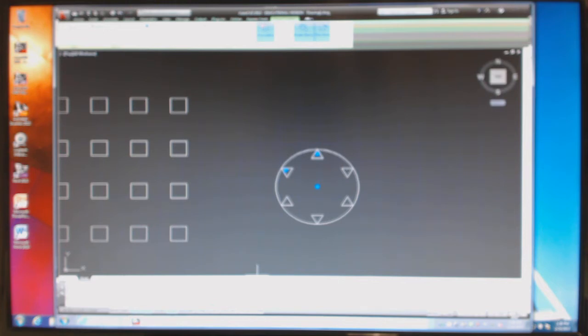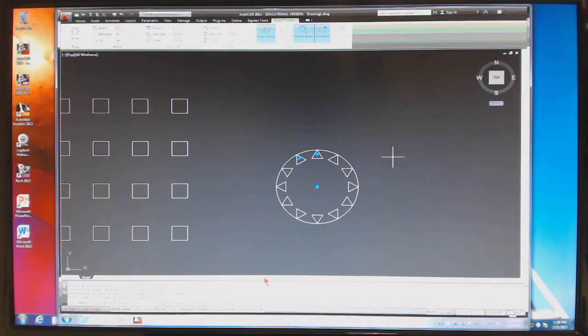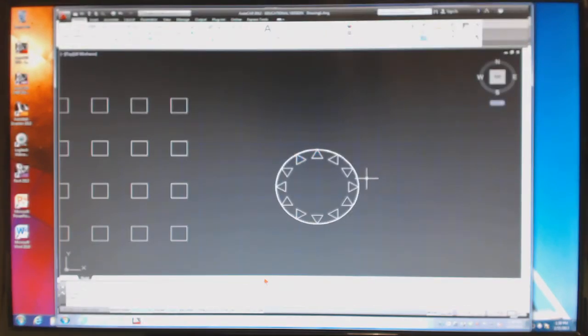So I usually use fill angle. So we'll type in F for fill angle. 360 is already set. Now I want to pick how many items. So I'm going to hit I for items. Let's throw out 12. Hit enter. There it is. Once you're done, you like it, you hit enter again, and there it is.